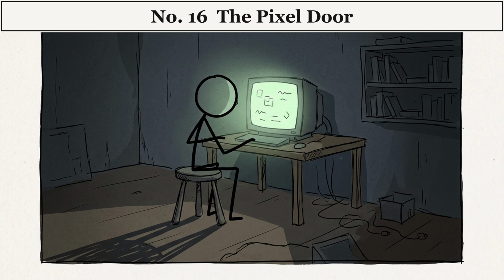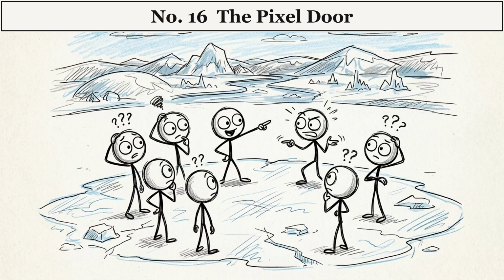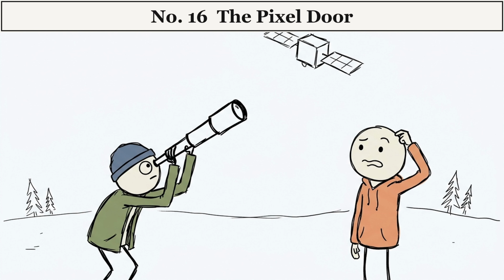A place this empty can turn distance and missing context into a door. That leaves three readings people keep returning to: a human cover-up, a lost civilization, or something older than us under miles of ice. The satellite shape looked too straight to be natural.